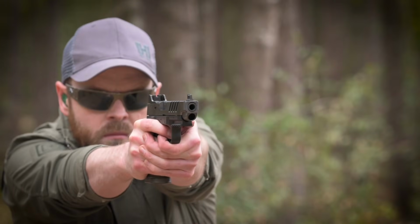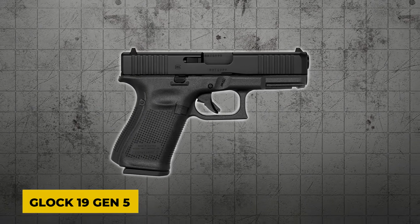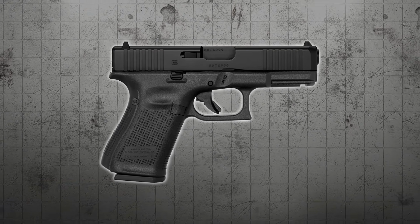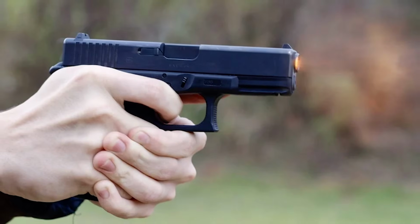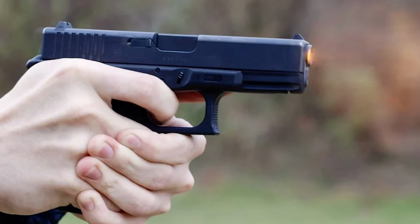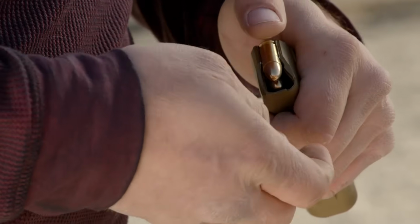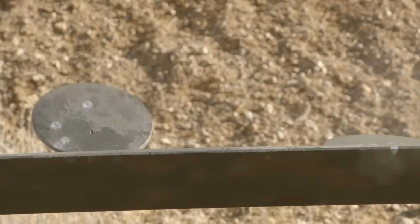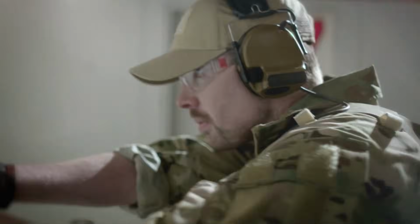If you've ever blamed your bad groupings on the gun, well, one of these might just prove it wasn't the pistol's fault. We're kicking things off with the king of practicality, the Glock 19. Now, before you roll your eyes and say Glock's boring, hear me out. The G19 didn't get famous because it's flashy. It got famous because it just works. Every single time. And when it comes to accuracy in a compact 9mm, this thing is an absolute surgeon.